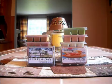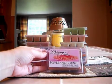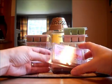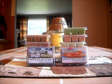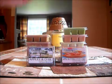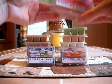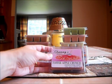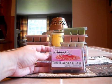Toffee apple crunch. Oh my gosh, that is so good. You get the toffee, but it's not overpowering the apple at all. Not at all. When I first smell this, I smell nice apple scent, a nice crisp apple. Then the toffee, and then like a candy kind of note to it, like the nuts to it or something. And the description for this one reads, the aroma of jumbo Granny Smith apples that is dunked in buttery caramel drenched in creamy milk chocolate.